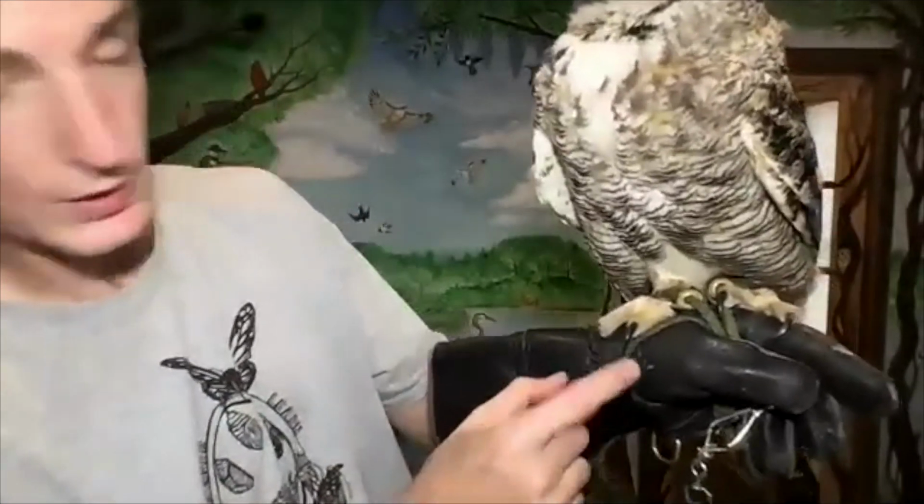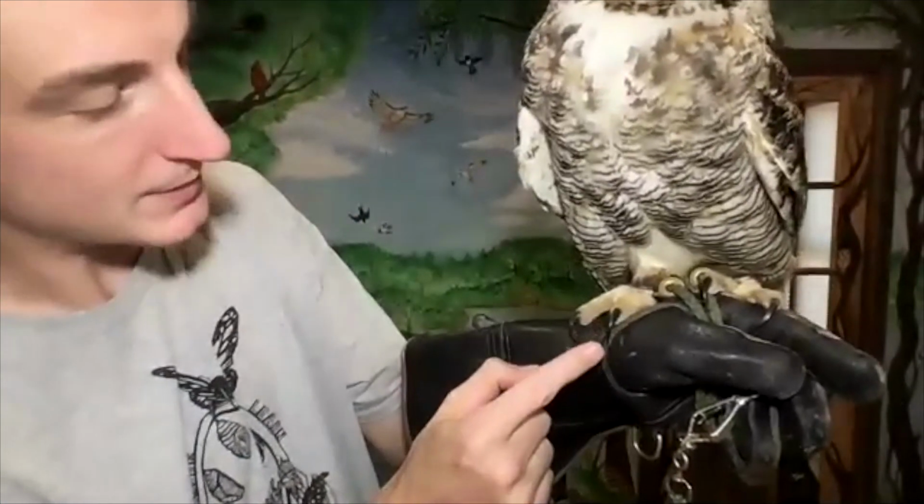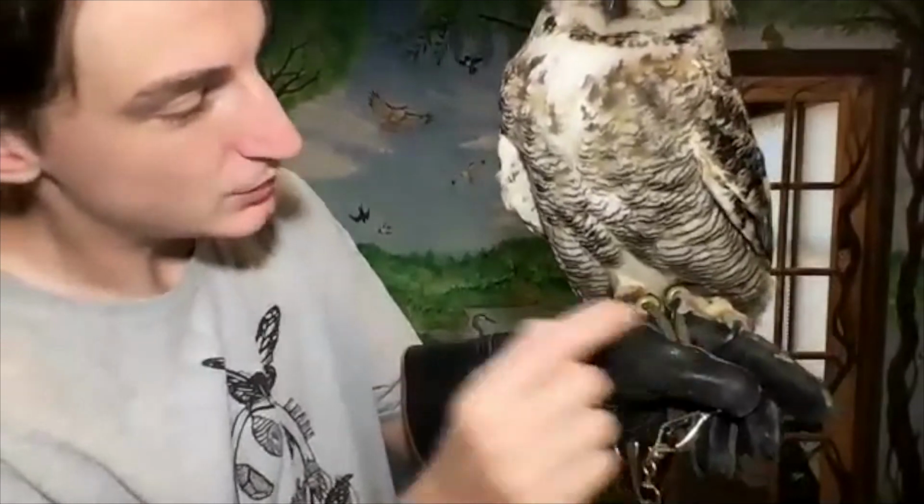So those are just some of the adaptations. Now, before I said I had to wear this gauntlet for my safety. You could see that he has these really sharp talons on his feet. But did you know how strong they actually are? If I was to take my hand and squeeze down as hard as I can, that's about between 50 to 100 pounds of pressure per square inch.